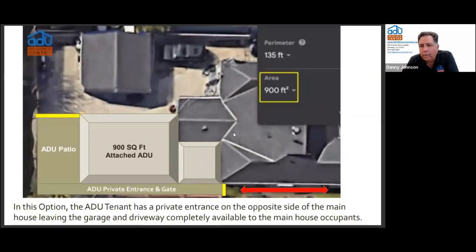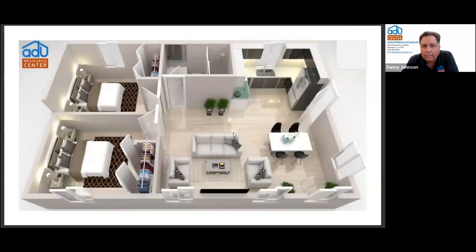We can create new entrances for you and use the property wisely. So in this case, we use the entrance on the unused side of the property. We'll put stepping stones and rock down over there. They'll have a privacy entrance gate. They'll come in from this side, and we still have the privacy barrier, so we've lost nothing. And the patio area on the garage side of the detached garage, now that's usable space for the main house. So everybody has a place somewhere. There's an example of what that floor plan might look like.